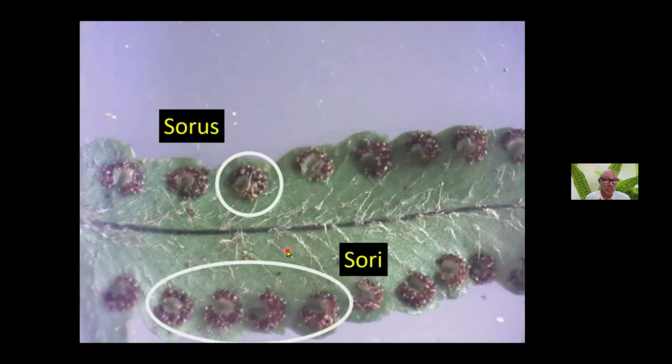Now, of course, there's more words, so we'll introduce them now. That spot, each individual spot, this one, this one, this one, each one is a sorus, S-O-R-U-S. The collection of sporangia, one spot of sporangia, is called a sorus. Together, they are referred to as the sori. So a botanical description would say something like, the sori are arranged along the edge of the pinna, or the sori are arranged along the midrib of the pinna, if these things were lined up along here.